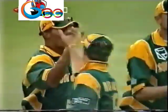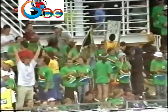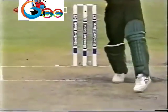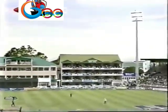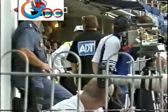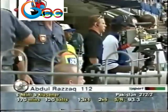Looked a little bit at sea in Durban, but now he said, hey, I can play. What a magnificent comeback by Abdul Razak. He looked out of sorts in Durban. He's got the full toss round about waist height, but unfortunately for him this time, he hasn't quite timed it, and he's hit it straight down the throat of Mckenzie, who ends up taking a catch low down very well. So Abdul Razak out for 112. Pakistan are 272 for 2.